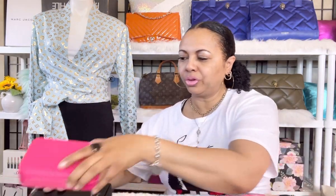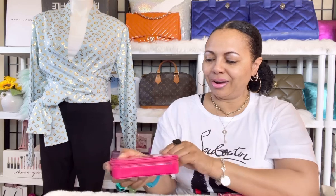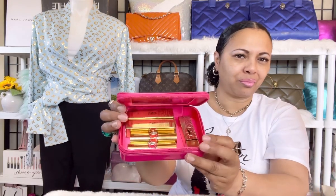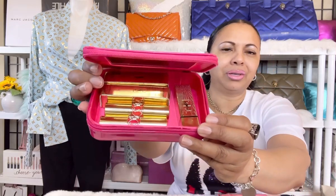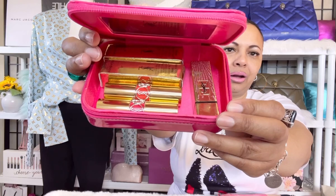Next, I have this one right here. So lovely. I absolutely love this one. So pretty. This looks, it's actually pink. It's a hot pink. It kind of looks red or something from a distance sometimes, but it's actually a hot pink. It's so beautiful. So this is everything that I have stored in here. And this has a mirror on it, so I don't want to blind you guys. It has a mirror at the top right there. But look at how lovely. I have all my YSL lippies stored in there.